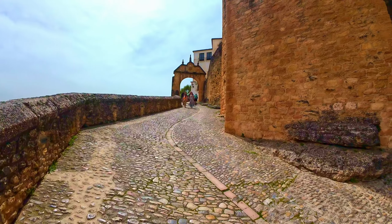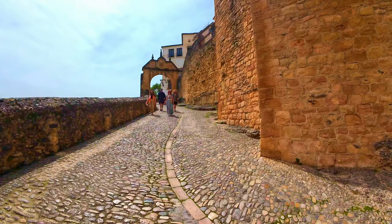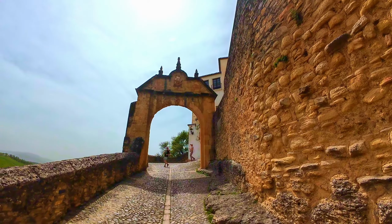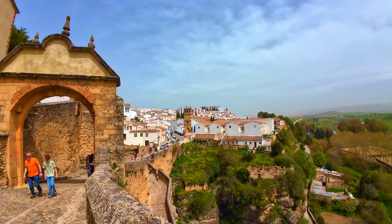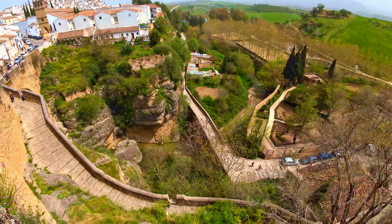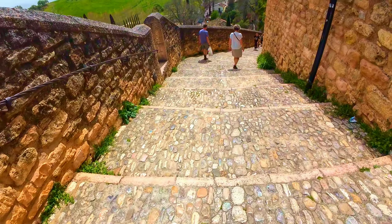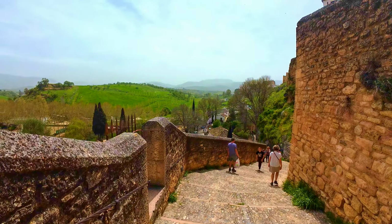This is the old gate of Ronda. Built in the 13th century during Muslim rule, it served as the main entrance to the fortified city. It was once heavily guarded and played a huge role in defending the city during the Reconquista, when Christian forces attacked Ronda in 1485. But now it offers the best view of the city, in my opinion. I'll continue walking down as I see a green landscape at a distance.